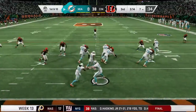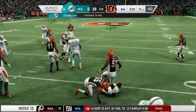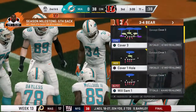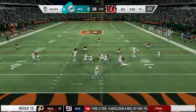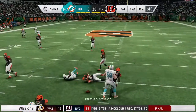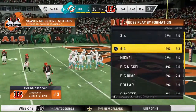They'll run on first down. It's Hamilton, and he's going to take this up past the 10 to about the 11. That gives him 4 yards there. It'll be second and 6. They're going to throw on second down. Trout, and this one is incomplete. Too much contact to hold on to that one, and it's third down.